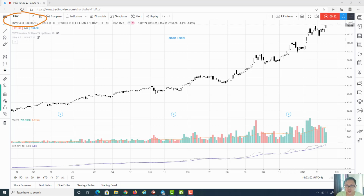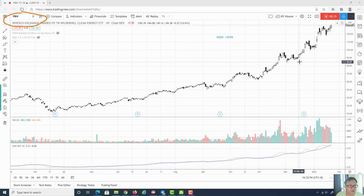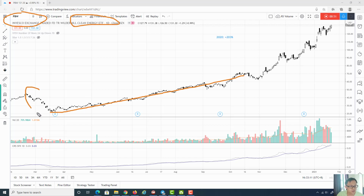So the first thing that I would like to take a look at is definitely this ETF. This is PBW, an Invesco exchange traded fund about clean energy. You can see that last year it had a very good run up. That's the COVID-19 sell off, pretty much down about 40 to 20, and subsequently we have seen a very strong gain, and in fact it had a return of about 200% last year.